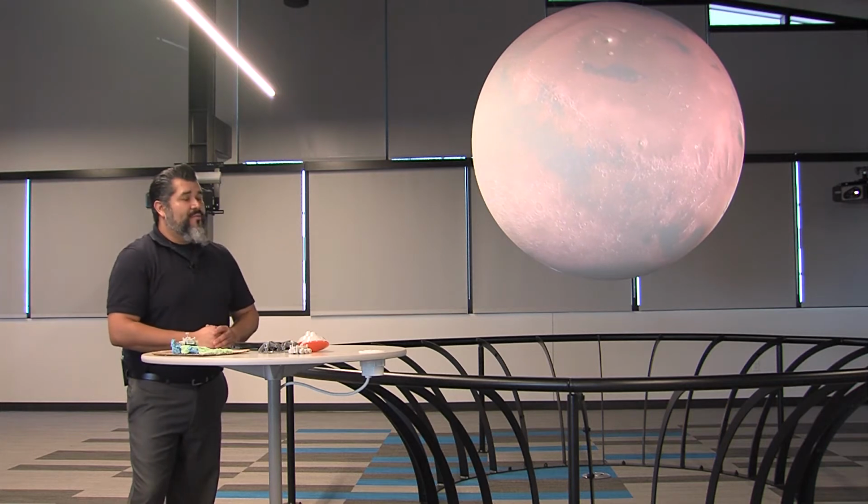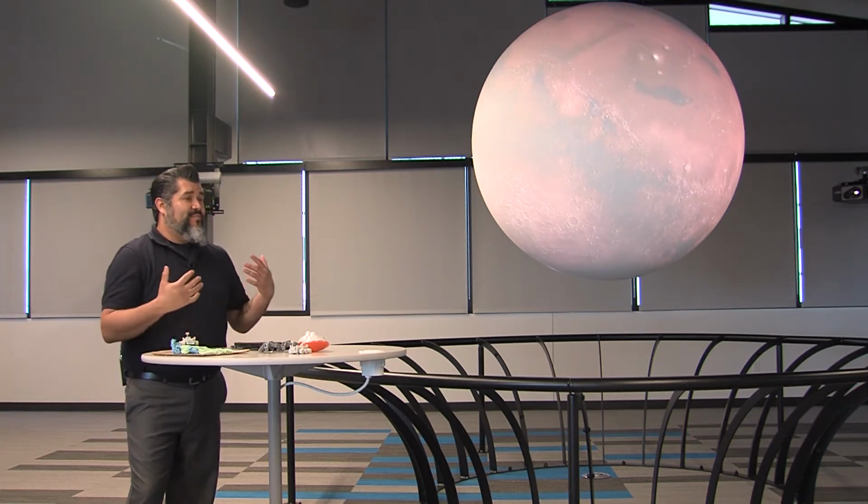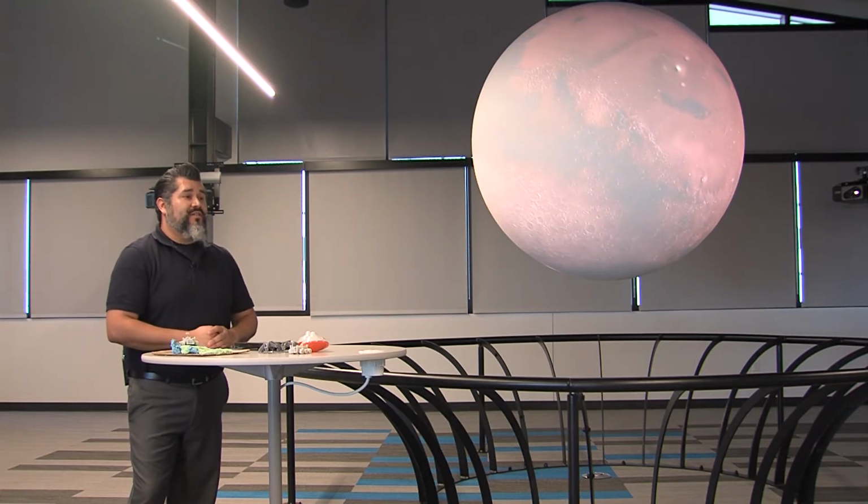Now that you know a little bit more about Mars, let's get onto the surface of Mars. We've had many robotic pieces of equipment, missions that go onto Mars. We had some that circle around Mars, but we also had a lot of success and a lot of failures as well on Mars. This also gives us a little bit more information about what is the surface of Mars.